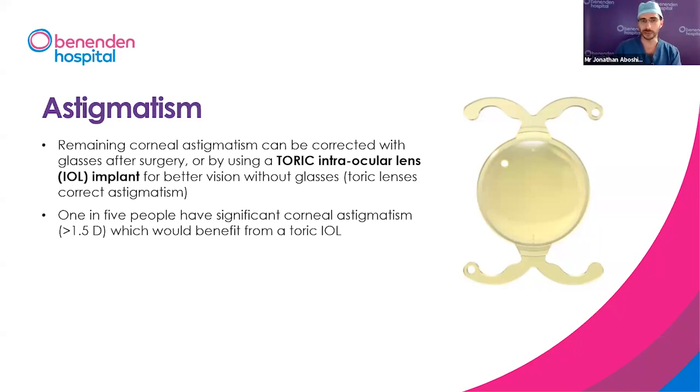About 1 in 5 people have significant corneal astigmatism. We normally define that as above 1.5 diopters. The D just means diopters, and it's the same units that we saw in that previous example of +3 and -2 and whatever your prescription is. They're always in units called diopters, or D for short. And normally, if that second number is above 1.5, that is likely to have reasonably significant effect on the vision, such that you won't have very clear vision unless it's somehow corrected. And that would either be with glasses, or if you're trying to get rid of your glasses, from a toric intraocular lens, which is put in to replace the cloudy lens that's taken out during your surgery.